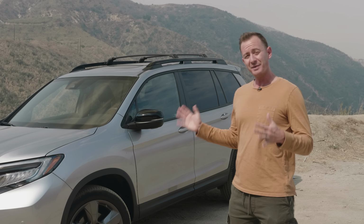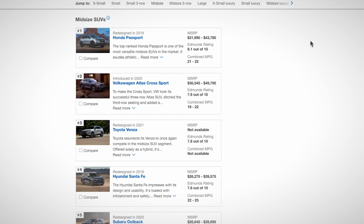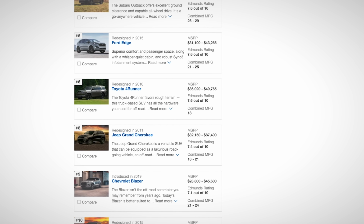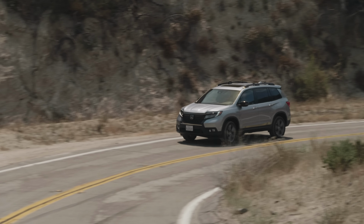Anyway, we brought the Passport in for testing, and sure enough, ranked it higher than the Hyundai Santa Fe, Chevrolet Blazer, Toyota 4Runner, and Jeep Grand Cherokee. It turns out, a CR-V with more space or a Pilot with more adventure is a pretty good formula.